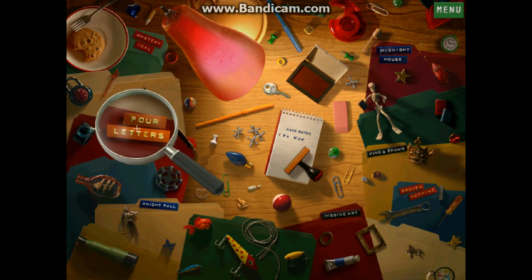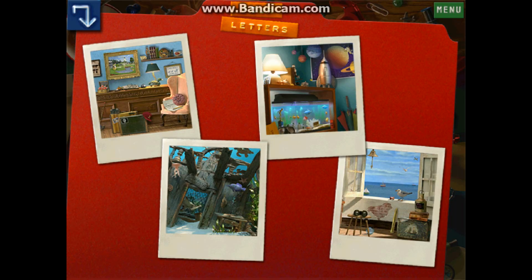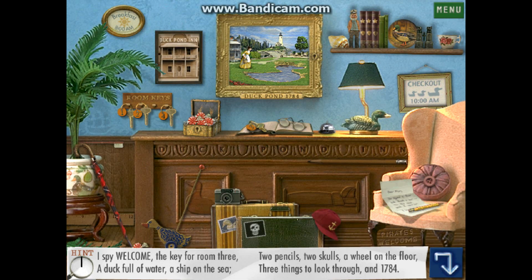4 letters. Who is the mysterious stranger described in 4 letters? Clues will be revealed when you solve these I Spy riddles. I Spy. Welcome, the key for room 3.